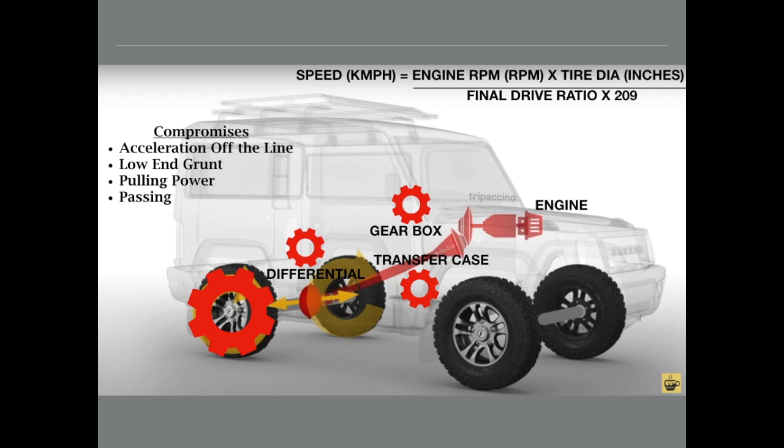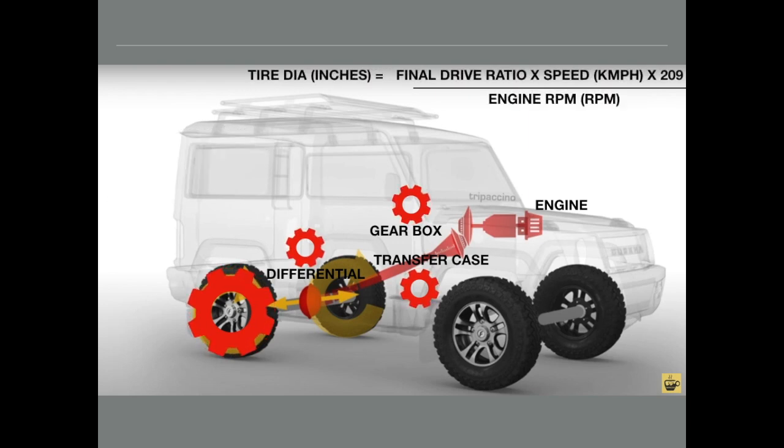So if you upsize, the torque shaved off is going to cause some compromises to your vehicle. It will lead to lesser acceleration off the line. You lose some low end grunt. You lose pulling power and overtaking and passing on highways. So that's going to get difficult. How severe these compromises and effects are depends on how much you have upsized over stock diameter.